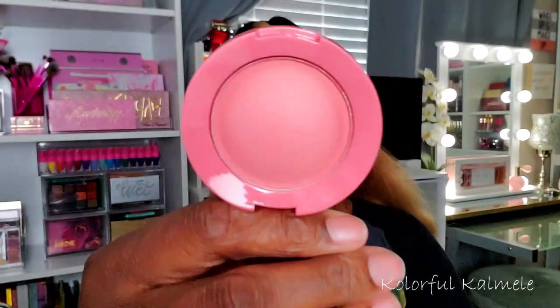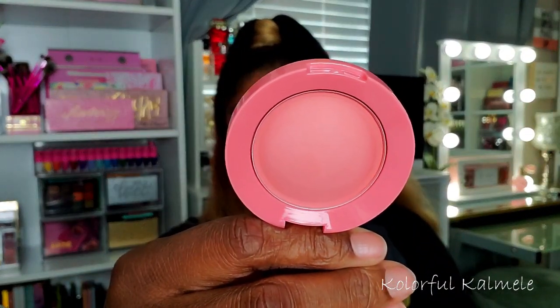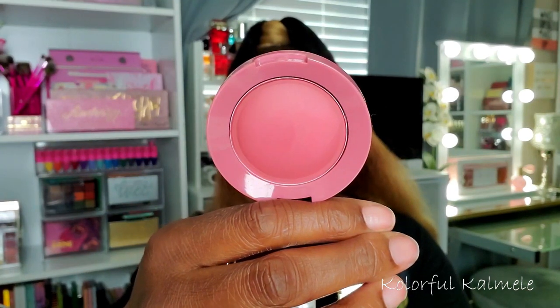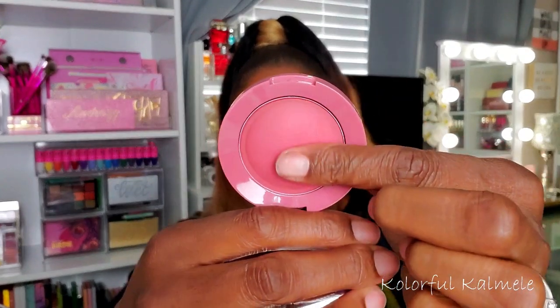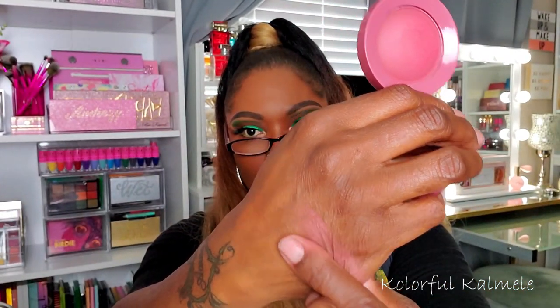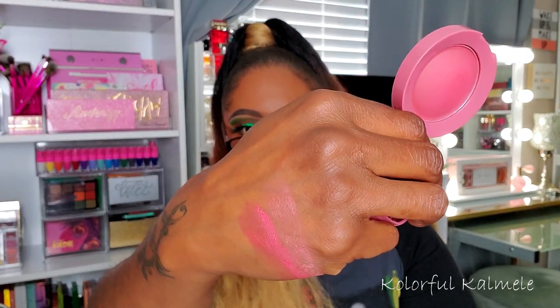All of these are actually kind of similar to me. This one is in the shade Justin. That one is very, very pretty actually. So this one is Zach, a little bit darker, very, very pretty. Let me see how this swatches. I'm curious. Yeah, so that one is Zach. Ooh, that's gorgeous.